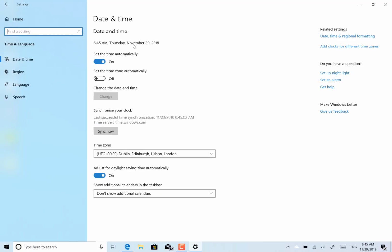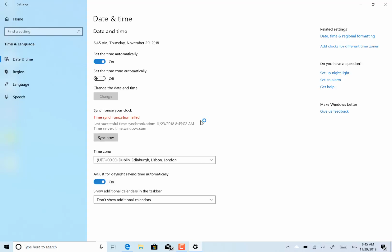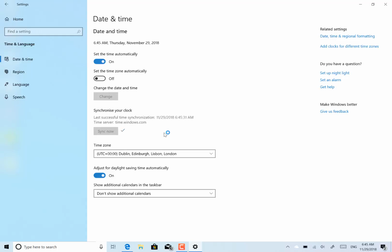Another new feature is here in date and time. There's a sync now, which is quite handy. I've had it a couple of times where the clock's not been synced even though it's been set to set time automatically. For whatever reason, it's just been out of sync. Some of the tablets have had that way. They kind of run out of battery and everything, and you just do sync now and it just sets the time. Or it gives you an error like that, but it should work. If you're on a domain joined machine, like which word, it won't work, but it would work for non-domain joined machines.